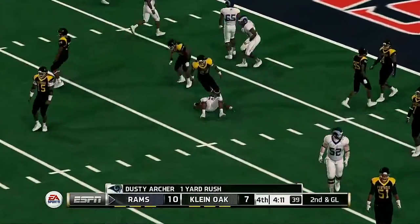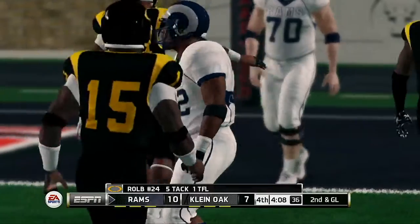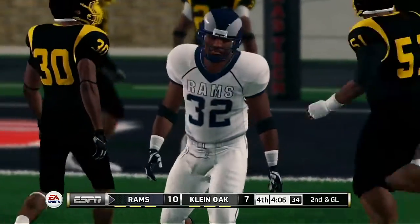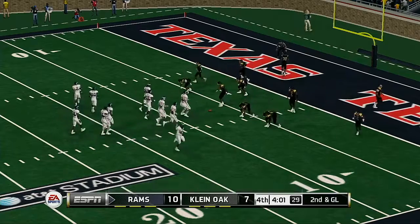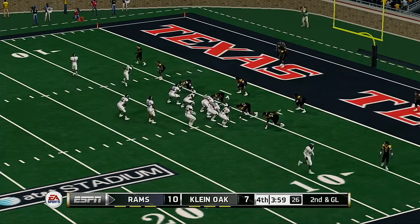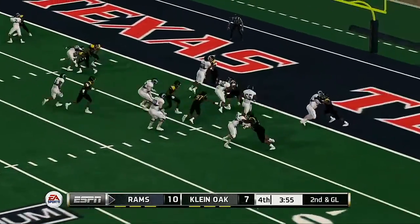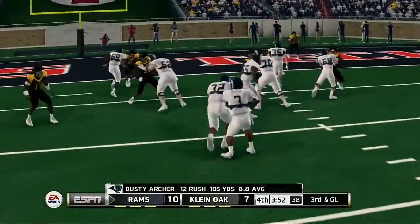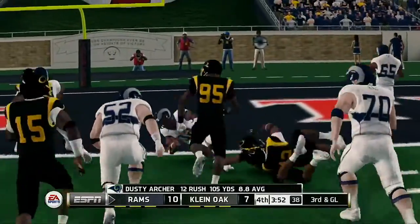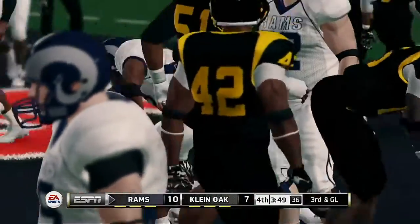He fights forward to about the seven. So he gets maybe a yard on the option. That brings up second and goal. And this is the ninth play of the current drive. Make it 100 yards rushing for him. That gave this offense their fifth first down on this drive, too. They've really been rolling with this guy leading them.